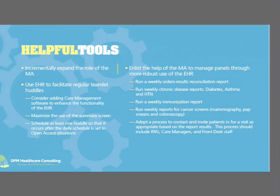But I think we abandoned that, or in some cases abandoned it, when we moved from paper to electronic. We used to do that reconciliation all the time. Look for the results that didn't come back. We used to do a chart prep on a regular basis, get the paper charts ready for the next time the patient was seen. We don't necessarily do that as much in the EMR for some reason. And it can be very, very useful.